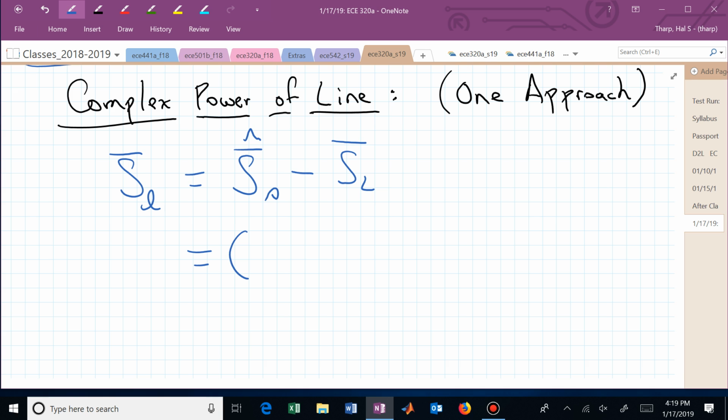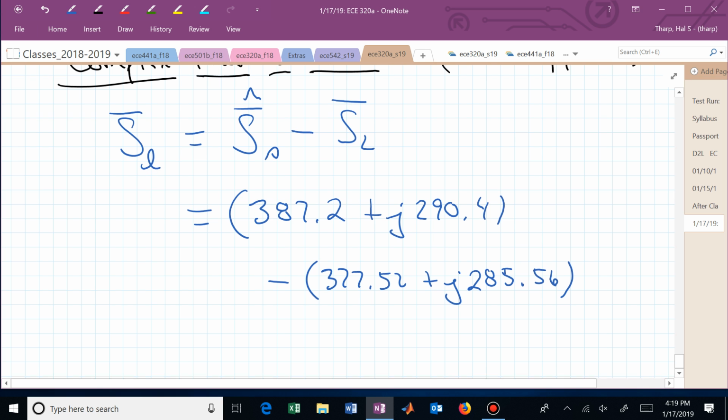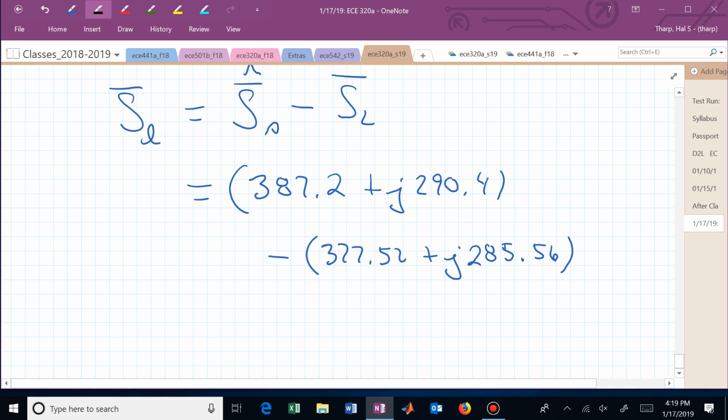Why find those? Now we have the supplied, which was 387.2 plus j290.4 minus 377.52 plus j285.56. And hopefully that's consistent with what we had, so that now we do the algebra and we have 9.68 real power of the transmission line plus j4.84 volt amperes.